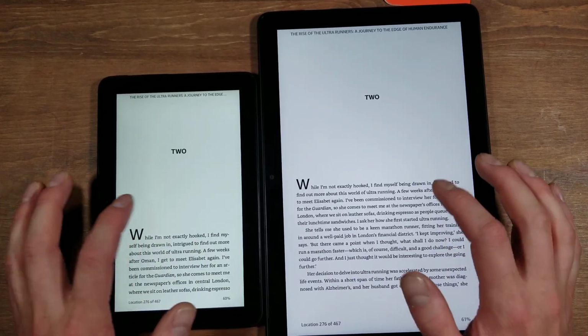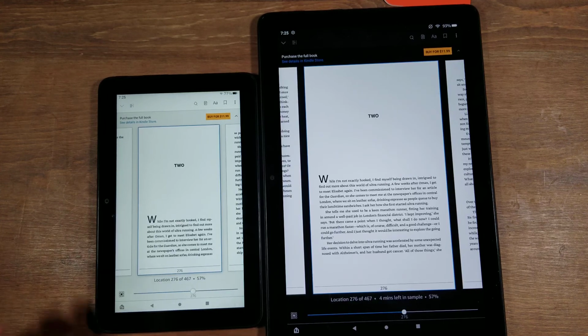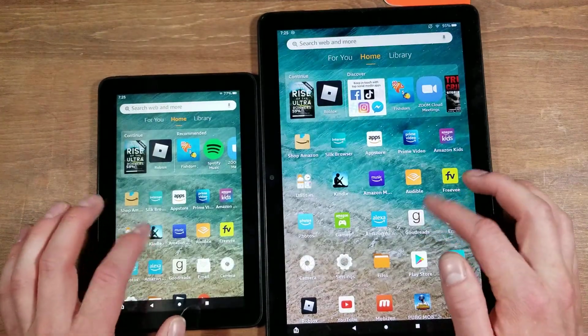But you see it both on here are good. Nice and small too. So if you're gonna be e-reading a lot, this might be the better choice here. Keep that open here.